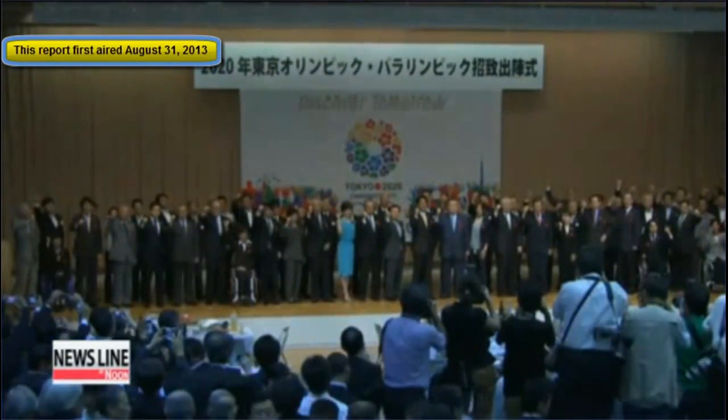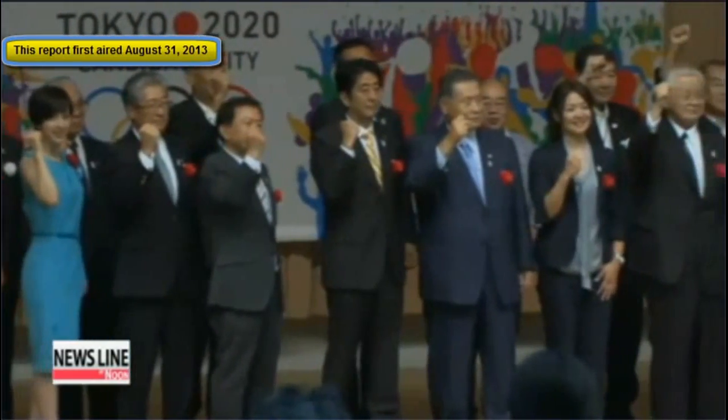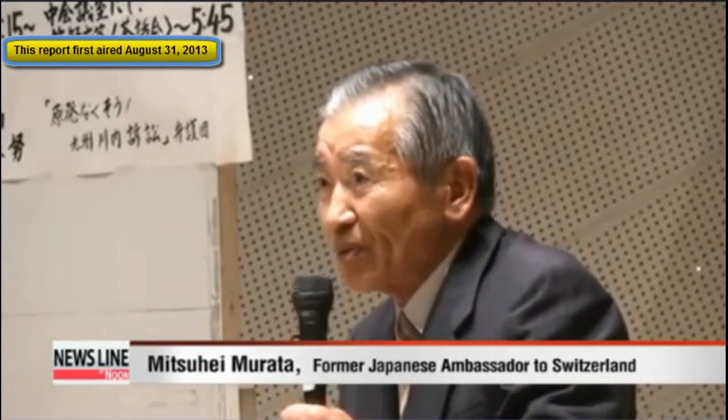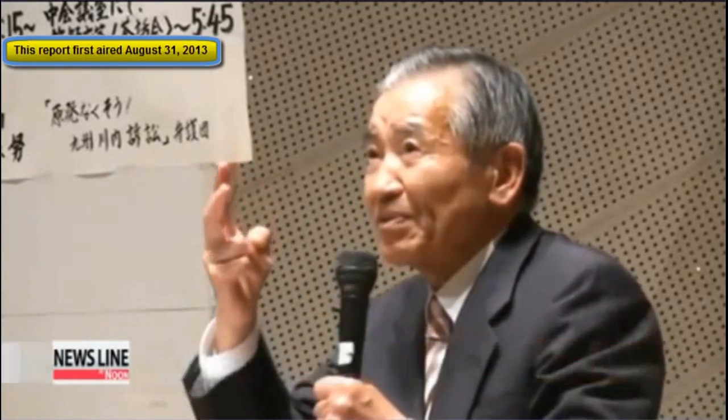Murata stressed the fact that Japan does not realize the gravity of the issue is more outrageous. If Japan can't secure the safety of its own nation, it is being insincere in hosting an international event like the Olympics. It should step down.